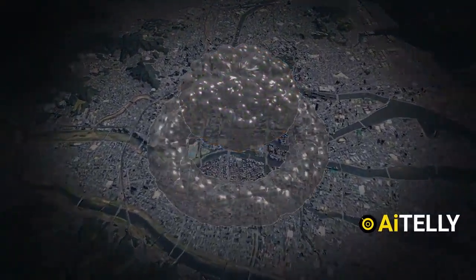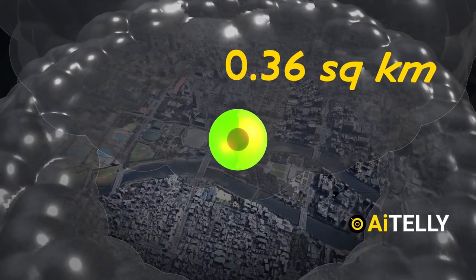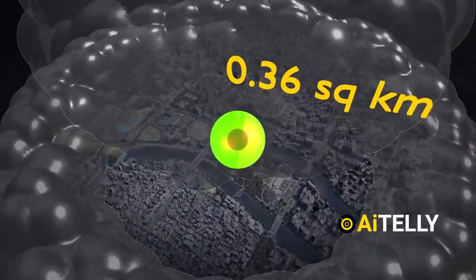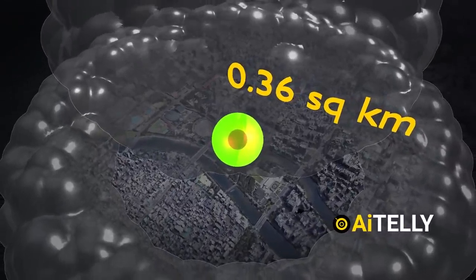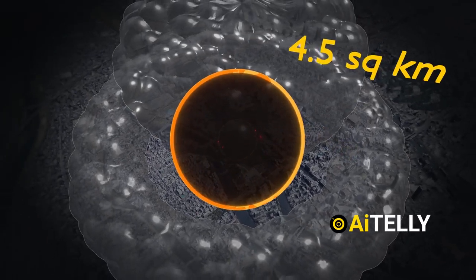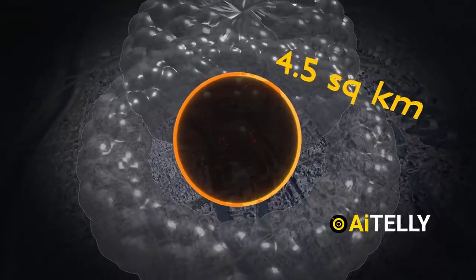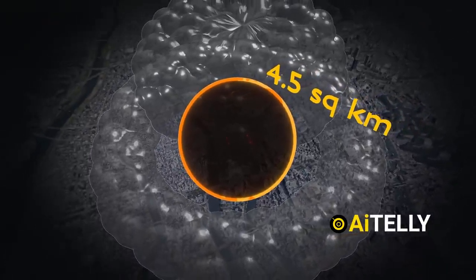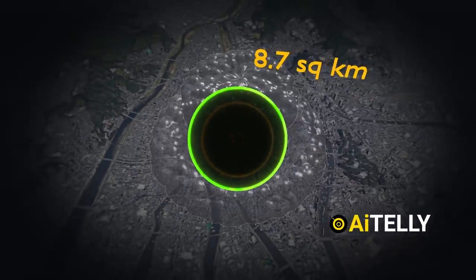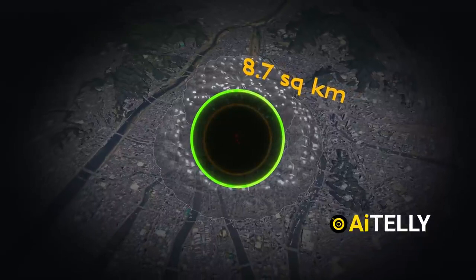The central blast zone has a diameter of 0.36 square kilometers, which is the extent of the fireball radius. This is the epicenter and experienced almost total destruction. Severe blast damage zone extends to around 4.5 square kilometers. This has severe damage to buildings, high casualties, and widespread destruction and radiation. Moderate blast zone is about 8.7 square kilometers. Damage to buildings and radiation burn is still significant but less severe.